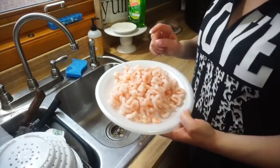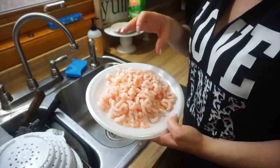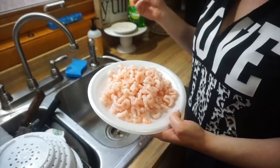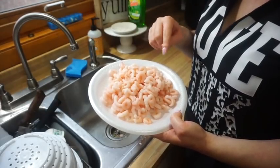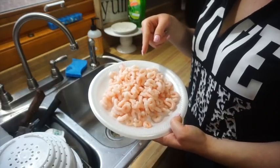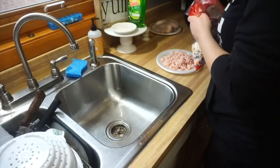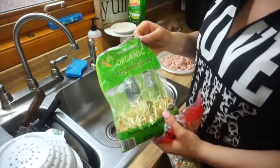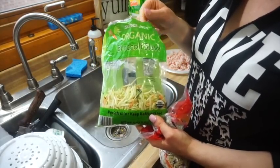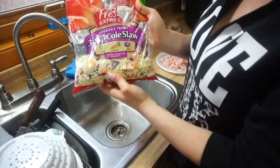I went ahead and I picked up these mini shrimp. I did not have those in the original one. If you guys don't like seafood, go ahead and omit this. You don't have to put it, but I figured this would give it a little something extra, give you some protein in there, and it's 0 points. So 0 point shrimp. And I also have a half a bag of the Trader Joe's organic broccoli slaw. That's going to be 0 points. And a half a bag of the Fresh Express coleslaw.